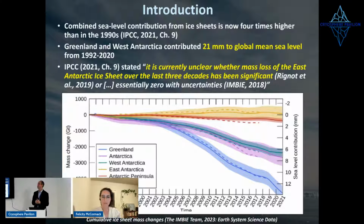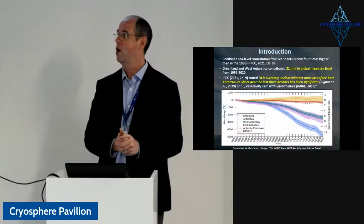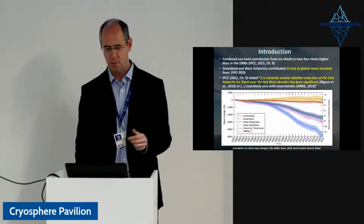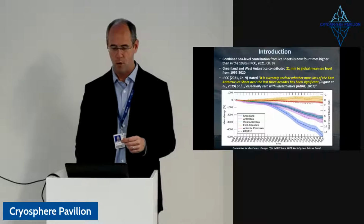So whilst the combined contribution of ice sheets is now 4 times higher than the 1990s, and there's a sense that that's accelerating, and Greenland and West Antarctica contributed over 20 millimeters of mean sea level, the IPCC concluded that it's currently unclear whether mass loss of the East Antarctic ice sheet over the last 3 decades has been significant, as much suggested, such as the paper by Rignot et al., or essentially it's zero with very large uncertainties. And this is something that several groups around the world have been looking at.